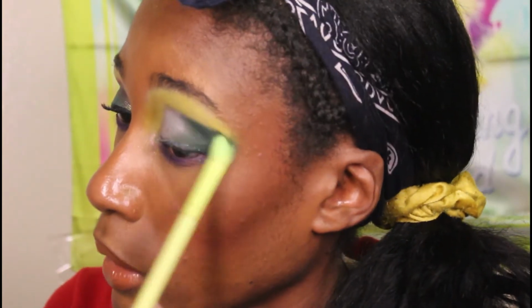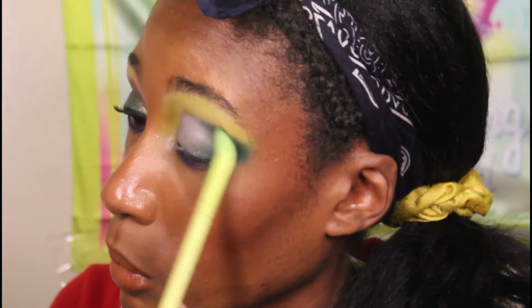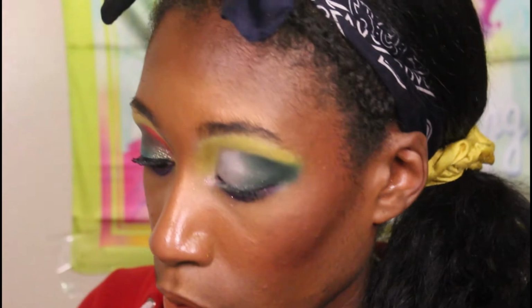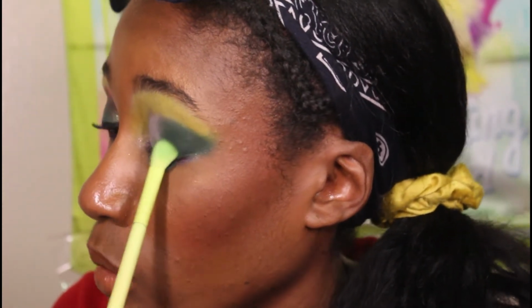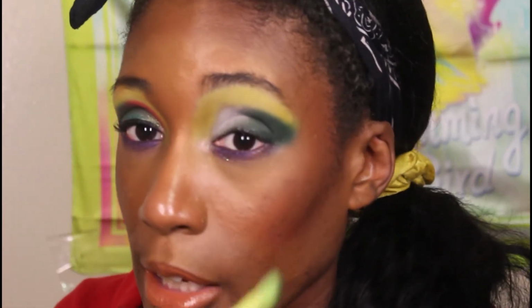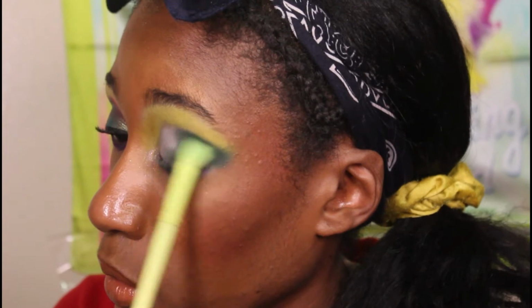So this packs on quite the pigment, and it's easy to blend out, which I'm liking. Because if I was in a rush and wanted to do a look, it tells me I don't have that much time. Now, I did take like half an hour to do both eyes, but I'm figuring it'll take maybe under 15 minutes to do this look.